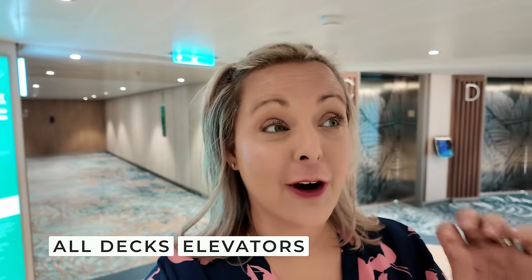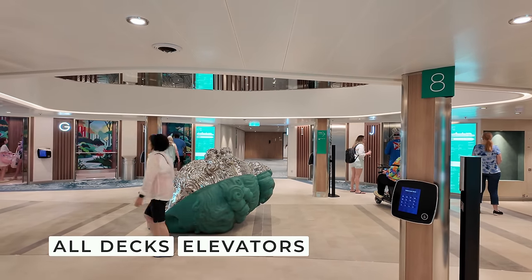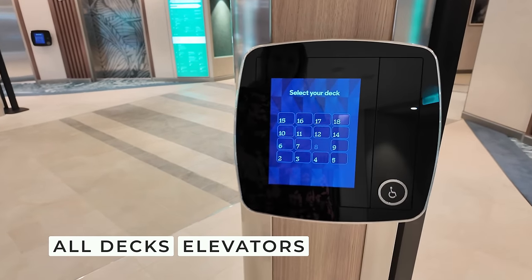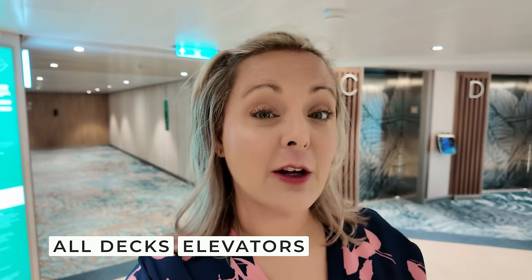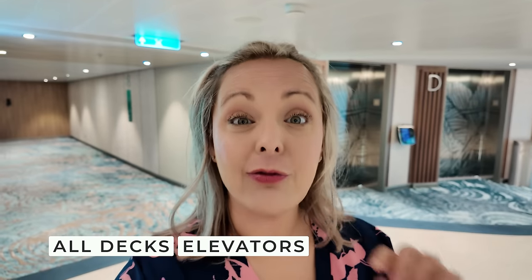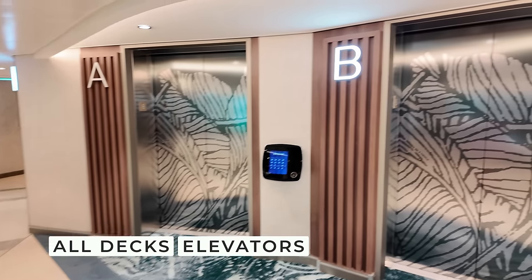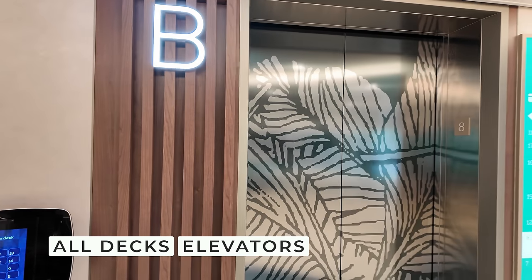these elevators are fantastic. Now, I'm standing in the elevator bank right now. What you do, you actually go to a computer pad and pick your deck before you get onto the elevator. So there are no numbers inside of the elevator. You do that before you get on. You choose your deck. It's going to tell you a letter to go to. It's A through J. So there are a ton of elevators. They are huge. Lots of space for a lot of people. I haven't waited but maybe a minute or so for every elevator.